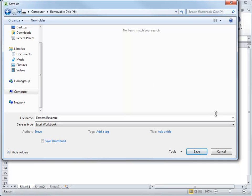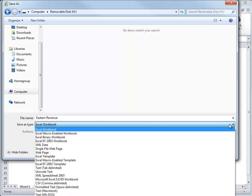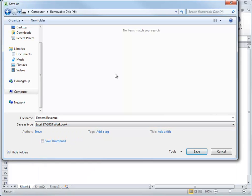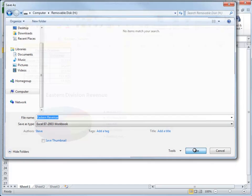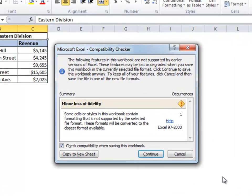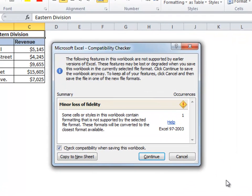So the way we'll do that is click the drop-down arrow here and change this to Excel 97 2003 Workbook. Go ahead and click Save. And because we're saving into an older version, we now see the Compatibility Checker dialog box come up. This dialog box tells us anything that won't play well in the 2003 version.